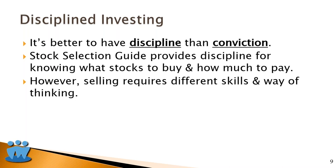The stock selection guide that Better Investing has developed is a great tool for helping you to determine what stocks to buy and how much to pay. However, the task of selling is one that's a little more complicated and not covered by the stock selection guide to the same extent as on the buy side. So from our perspective, it's a good idea to codify the rules and the understanding in your investment club about when you're actually going to sell a stock from your portfolio.